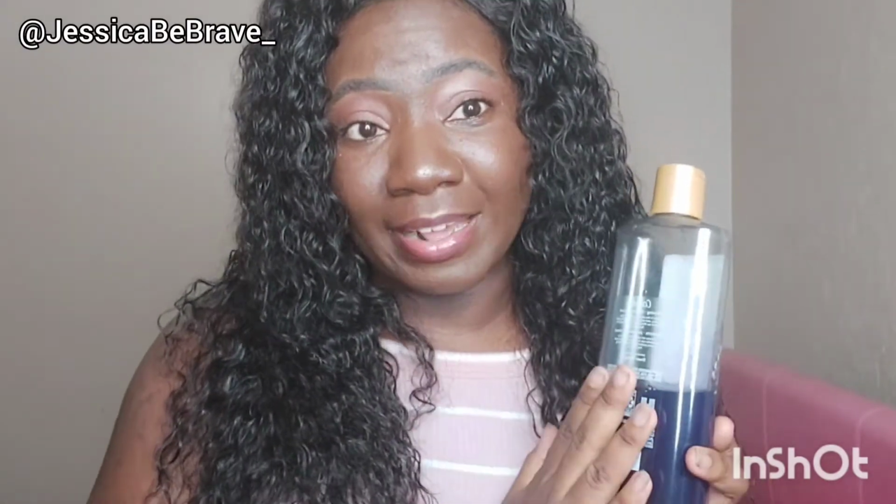Fun fact, this isn't the first time I've tried this, but it is the first time I've tried the new formula. Fun fact number 2, if you look on the back of Caress's newer packaged bottles, which are these, you will see, based on what scent it is, what it was previously known as, what its former name was before Caress did a whole revamp of their body washes. This was previously known as Sheer Twilight. This smells just as good, if not better, than the former older packaging under the former name of Sheer Twilight.